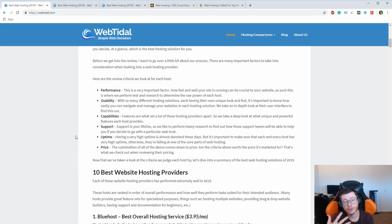The 5 criteria that we're going to be looking at for each of these different web hosts are performance, usability, capabilities, support, uptime, and pricing.